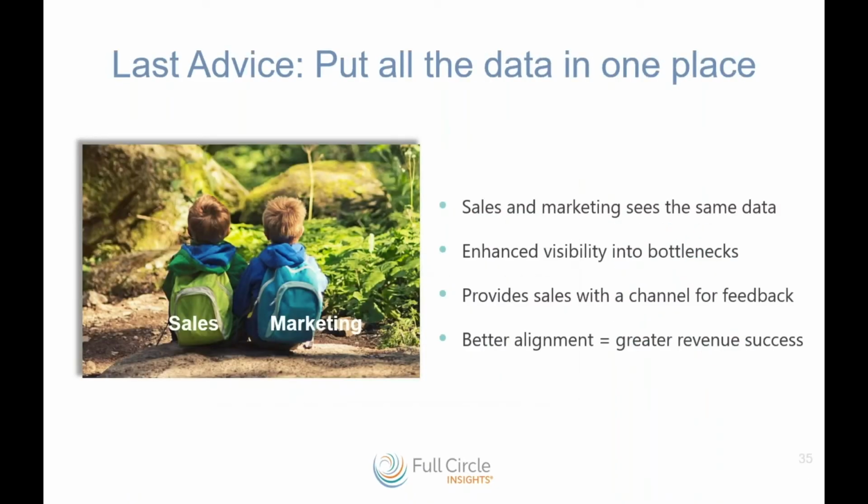So in summary, I wanted to talk a little bit about our findings over the years of helping companies optimize their sales and marketing funnels and optimize their marketing mix. So the first thing is, in order to get sales and marketing working together, the best thing to do is to put all of the data in one place. And we like Salesforce because salespeople are typically already using Salesforce as their CRM system, and so adding the marketing information there makes a lot of sense. So with sales and marketing seeing the same data, they can be much more efficient in how they work together.